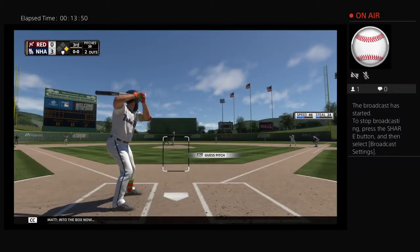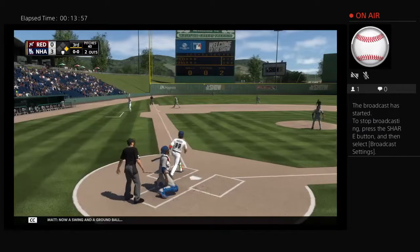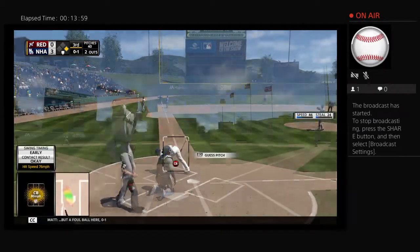Into the box now, Mike Rogers. He flew out in his last at-bat. From the stretch. Now a swing and a ground ball, but a foul ball here, 0-1.